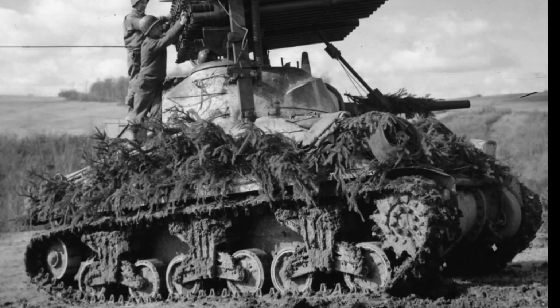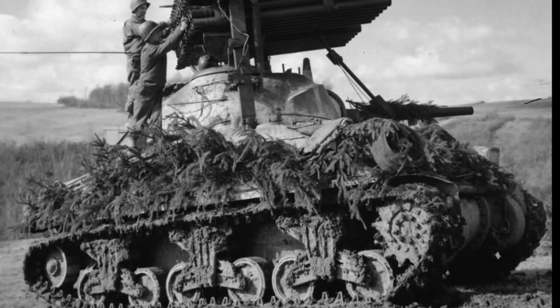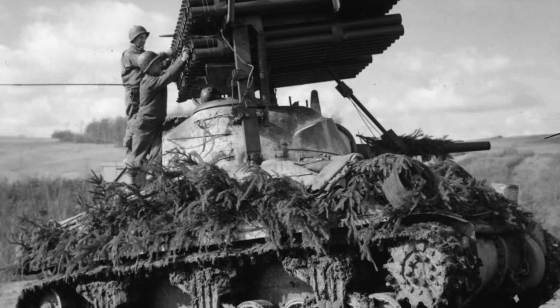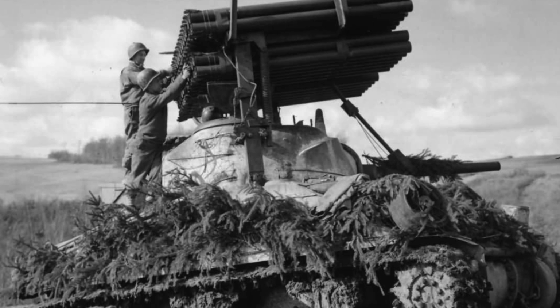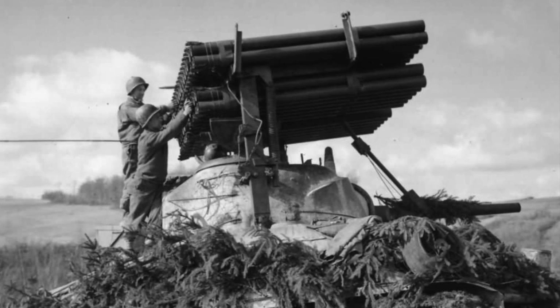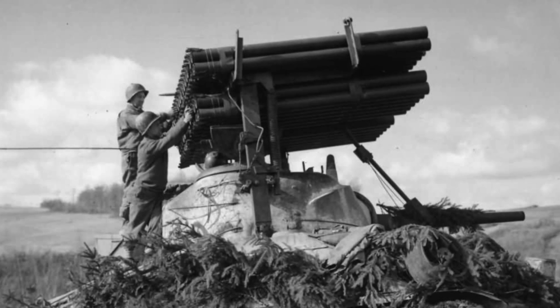Firing was triggered by cables running into the tank's turret through the commander's hatch. The crews nicknamed the vehicle the steam organ, as its pipes resembled those on the old Mississippi River steamboats. The one problem with the Calliope was the tank's main gun could not be fired when the rocket rack was attached to the turret, hampering the M4's ability to defend itself. Later versions used magnesium tubes, and the entire assemblage could be easily ejected from the vehicle, enabling normal tank operations.